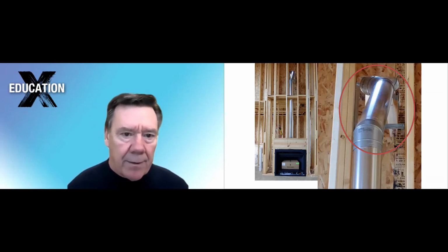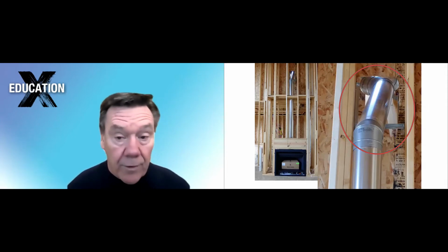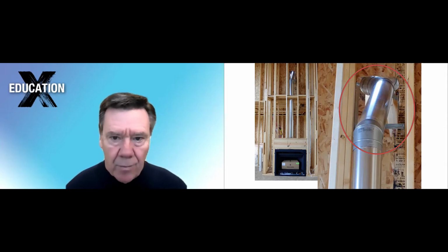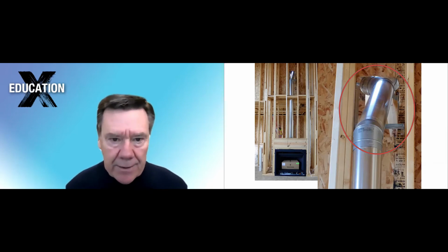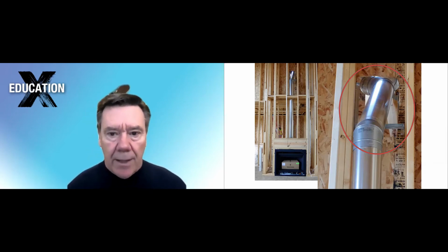For example, here, this fireplace chimney goes up and the flue exits out through a roof, through the wall over the garage. But if you look at this carefully, you can see that the hole that's there is almost 16 inches wide and over 1.5 feet tall. That's a big hole. And if you're trying to get to 3 air changes an hour, you're not going to get there with construction like this.